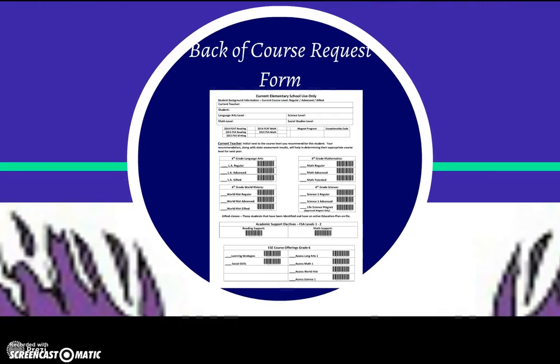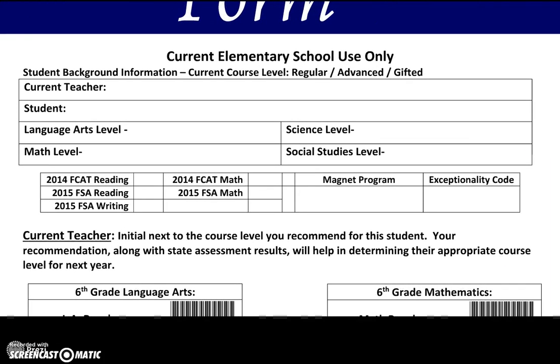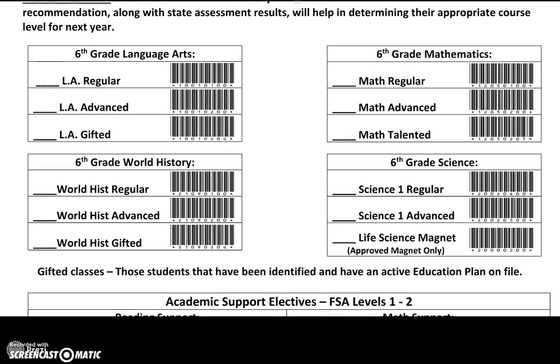All right, on the back, this part is mainly for your current teacher. Up top, this information should be filled out already, just to give some background information as your teacher makes their recommendation. These are the different core academic levels that we have: language arts, regular, advanced, gifted, world history, math, and science. The life science class is for the magnet program. So again, if you've been approved to be in the magnet program, this is the science class you will take. Also note, the gifted classes are for students that have been identified and have an active education plan on file. So it means you've already been tested at your current school and identified as gifted.